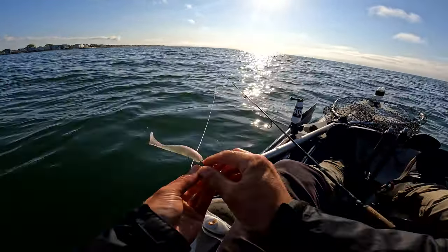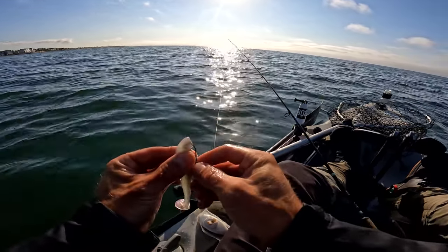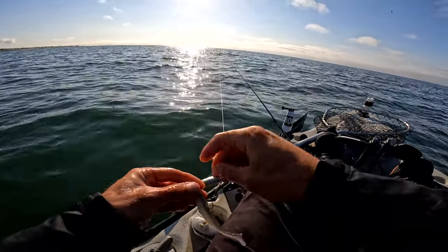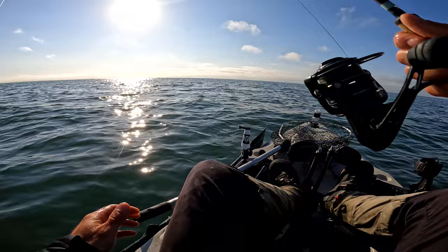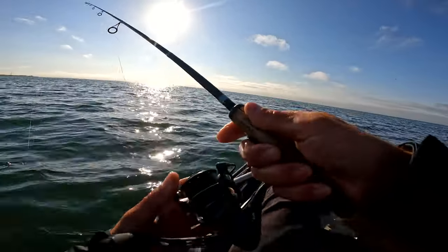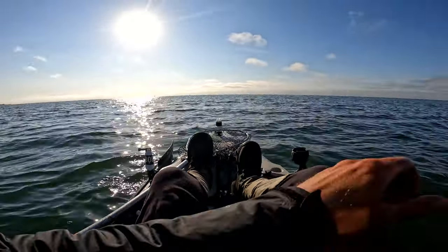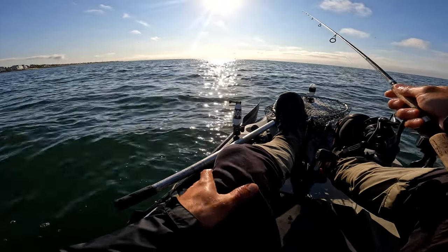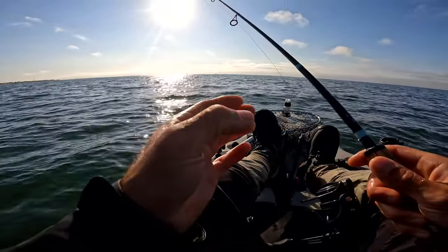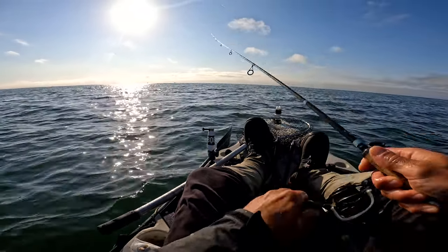It might be worth it. We could try casting this direction again, but I think it might be worth it to go try that area where the big girls are sitting. Just in case, because these bass are starting to get really active. I gotta put some Neosporin or something on this little wound here.